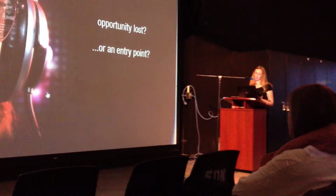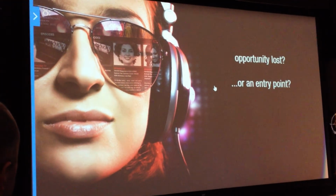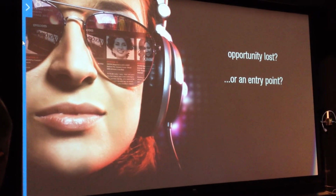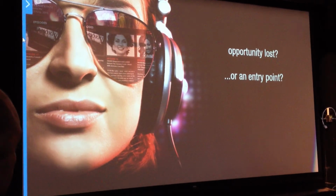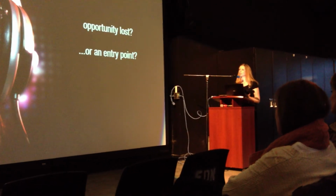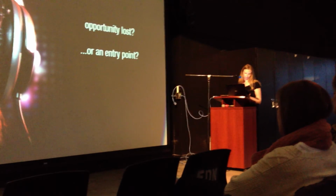So just to give you an example, is this an opportunity lost or is it an entry point? I think there's room for design. Students, as the largest user groups, make really great co-developers, and that's something I found out during my process. McLuhan was right about a medium's effect on its message. Maybe in this case we can't change the medium, but we can have some fun with this framework.